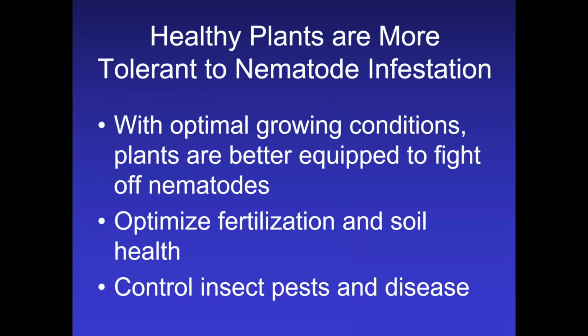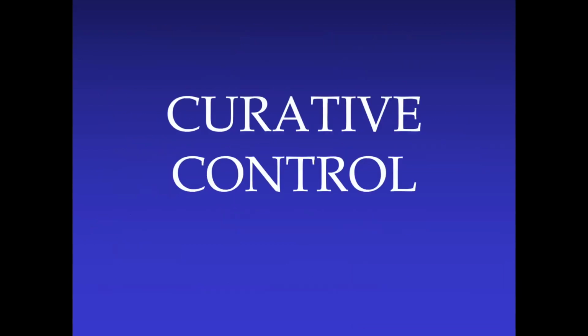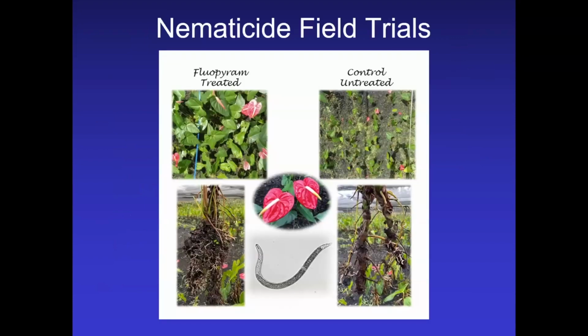And just on that note, healthy plants are more tolerant to nematode infestation. So with optimal growing conditions, plants are better equipped to fight off nematodes. If you optimize your fertilization and soil health and control your insect pests and diseases, your plants will be stronger and healthier and able to withstand this type of pathogen. So if you do get nematodes, eradication doesn't work, prevention doesn't work, eventually the nematodes move in, there is an option for curative control, which I'll discuss now.